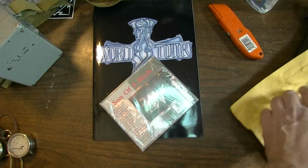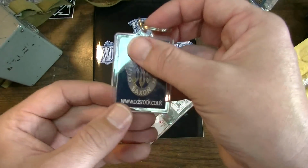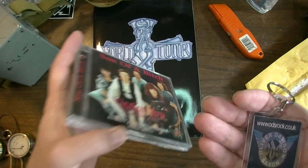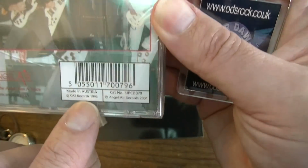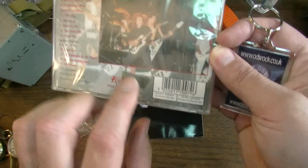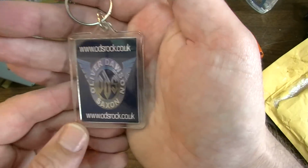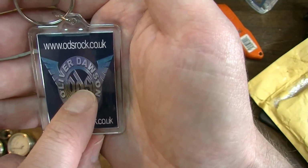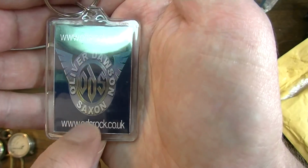That's freaking cool. Something else in here too, looks like. So this will give you the other part of Graham's history. I think he did Son of a Bitch in the late 90s? Yeah, 96. So he would have had to have left Saxon before this. Sometime between 91 and 96 he left Saxon, did the Son of a Bitch thing, and then more recently he's gotten with another of the original members of Saxon and formed Oliver Dawson Saxon.